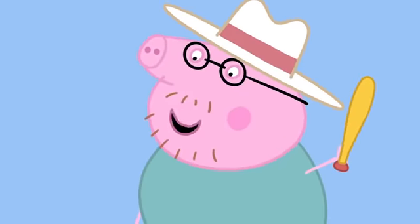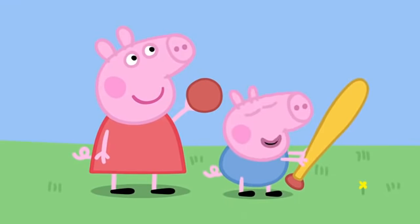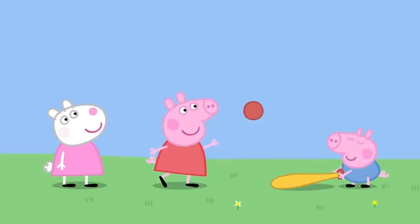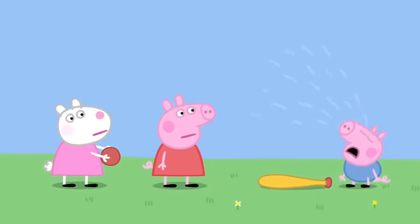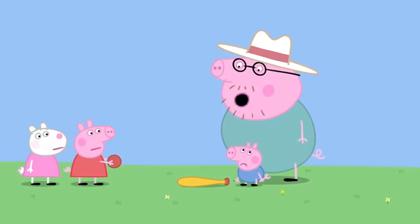Let's play bat and ball. Peppa can throw the ball and George has to bat it. But if anyone catches the ball, George is out. OK. Caught it! George is out. George is a bit too little even for bat and ball. You just need a bit more practice, George.